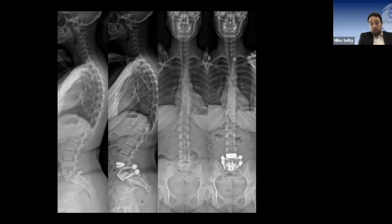For lesser problems, we can consider things like fusion and even TDR. I don't do a lot of TDR. The number one indication for me is above a spondylolisthesis, where the disc has become degenerate and you wish to try to retain some motion. And this is a recent case of lumbar TDR that I was able to do with my colleague, Dr. Matthew Rackham. As I mentioned, I don't do a lot.